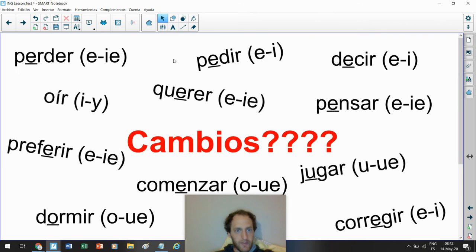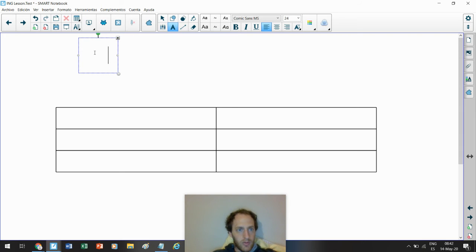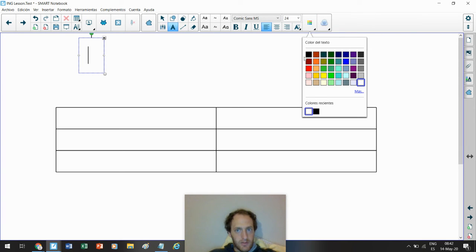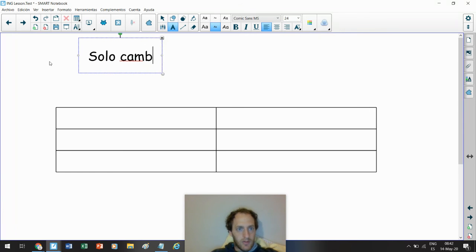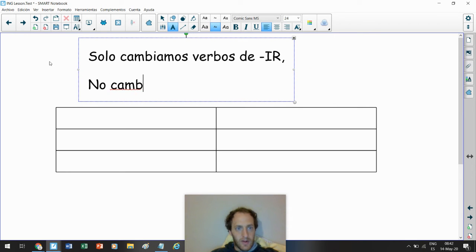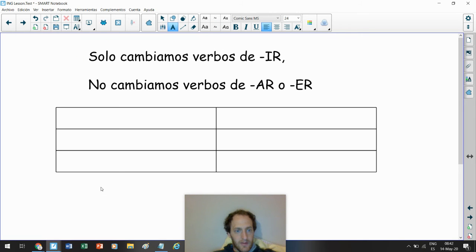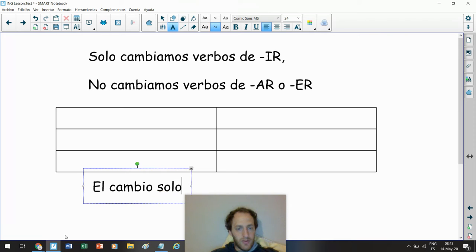Well, what we do is simply, you have to ask yourself first, what type of verb is it? So only IR verbs will do cambios. Solo cambiamos verbos de IR. No cambiamos verbos de AR o ER. And then down here we're going to add a second note. In white, of course. El cambio, the change, solo es de una letra, one letter.